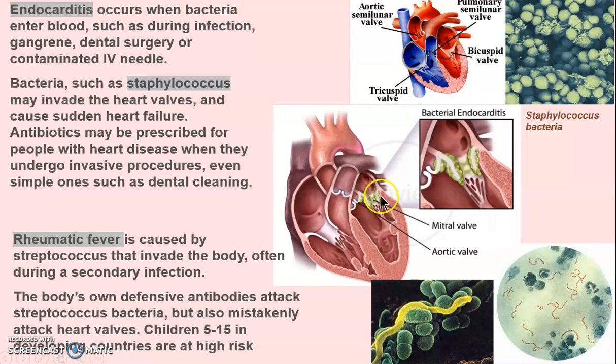Rheumatic fever is similar, but it's a strep, which is a chain of bacteria, versus a clump, which is staph. In this case, the body's own defenses attack the infection in the valve, but they go too far. Our own immune system is going to attack our own valve. Now, we don't see this too often in developed societies. It affects children 5 to 15 in underdeveloped countries.